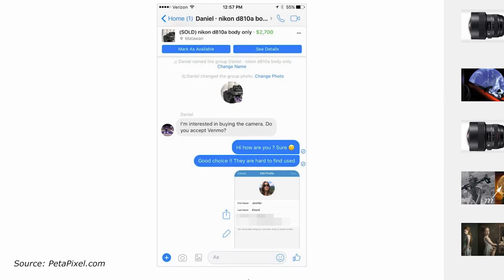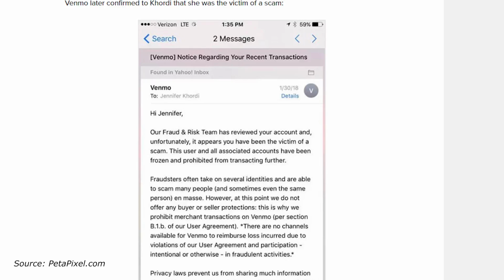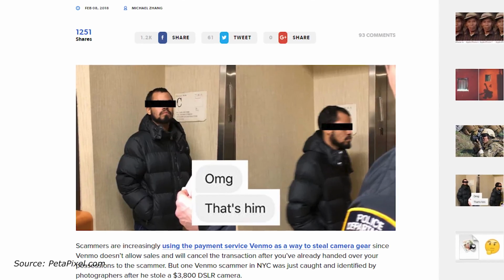This one is interesting, a bit of a PSA really. So photographer Jennifer Cordy listed her Nikon D810 for sale in a Facebook group. She then sells this camera to a Daniel Rodriguez, who pays her through the popular money exchange app Venmo. Daniel leaves with the camera, and not long after, Venmo's transaction fails and her account is frozen. Venmo then informed Jennifer that she was a victim of a scam, and that actually Venmo prohibits merchant transactions because they do not offer any sort of buyer-seller protection. The story actually has a not so terrible ending.